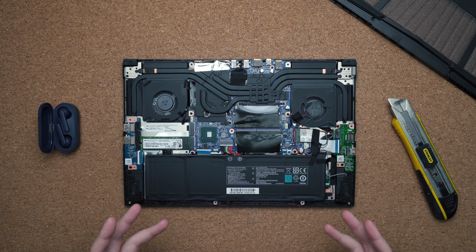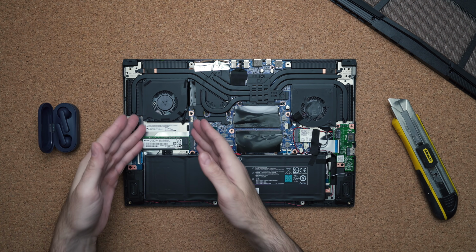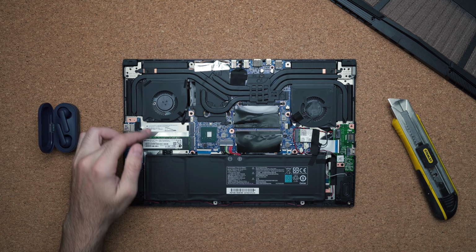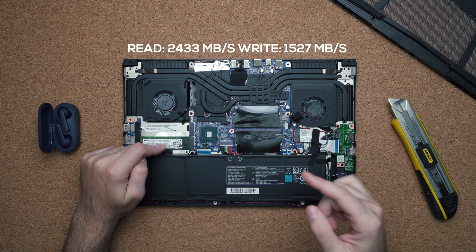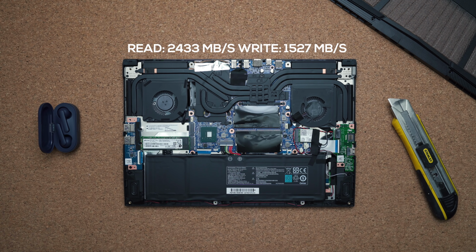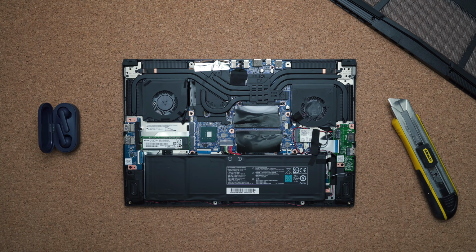So getting inside and doing upgrades is super easy. And what you have is two slots for SSDs, one available if you want to add in a second one, and the bottom one is an NVMe drive. Two slots for RAM. Right now you have two 8 GB sticks for dual channel memory. But unfortunately, you only have a 62 watt hour battery, and this does not have good battery life. I'm only getting out 2 hours and 30 minutes before needing to charge. And you have two speakers on the bottom, which don't have the best sound quality.